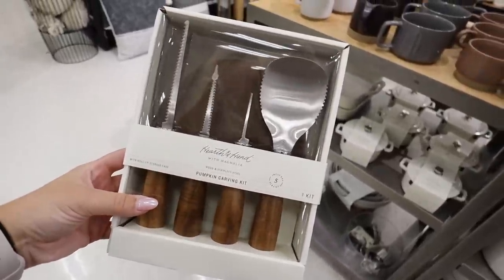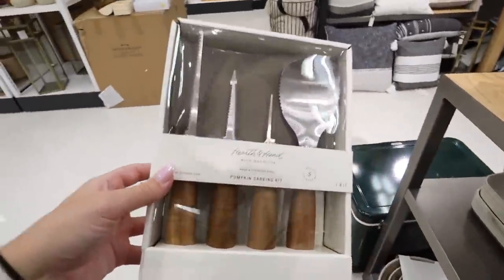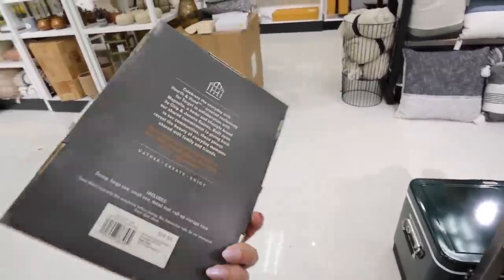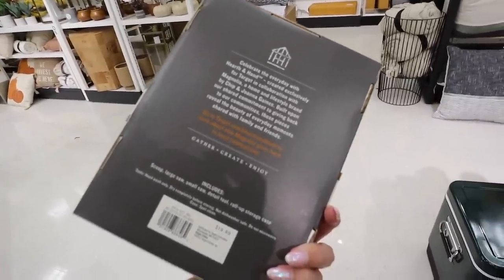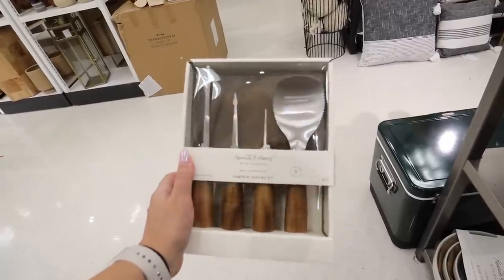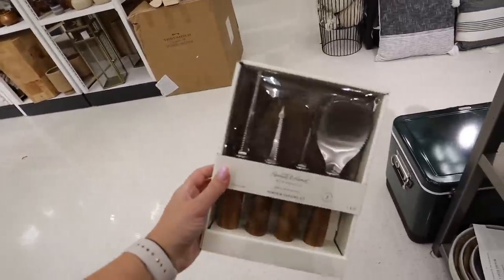How adorable is this? It's a pumpkin carving kit. Absolutely perfect for the fall. This is $20. They have wood bases and metal tops, literally everything you would need to carve out a pumpkin. It comes with a scoop, large saw, small saw, detail tool, and a roll-up storage case for these tools. These are super duper nice, and this is $20.